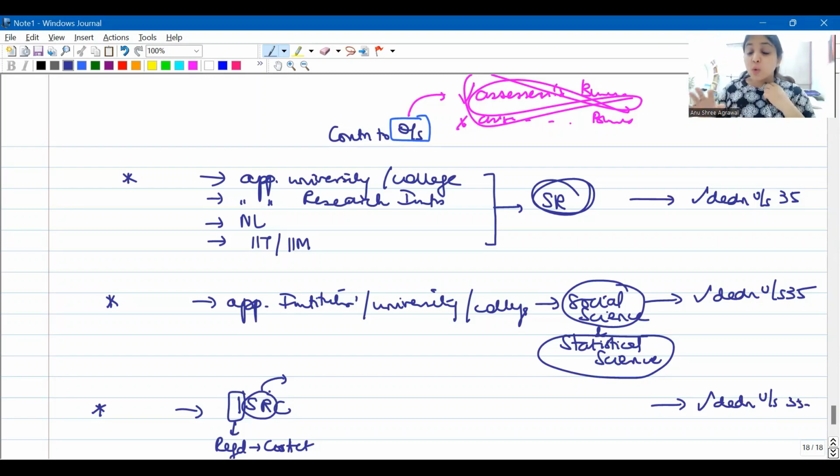So, conclusion, when I make a contribution to outsiders, I may contribute to an approved university, college, research institution, national laboratory, IIT, IIM. They should be approved. They should not be unapproved. It may relate to scientific research. It may relate to social science research. It may relate to research in statistical science. On the other hand, if I make a contribution to an Indian Scientific Research Company, even that will be allowed under section 35. An Indian Scientific Research Company is a company which is an Indian company, first of all, and its object is doing scientific research activities. Got it? So with this, we are done learning all the provisions relating to scientific research.